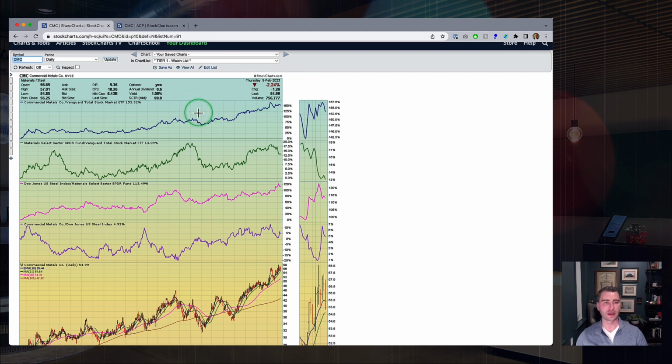If you pull up that Gaddis Roze entry, it'll look a little bit like this, and you'll see, just like we created there before, we've got our relative strength views. Here's CMC versus the total market, its sector versus the total market. We've got the industry group versus the materials sector. And then, like I mentioned, that next tier down, if you really want to add in the full view, we've got CMC, the stock, versus the industry group. So you can see all of those here on the Gaddis Roze view.